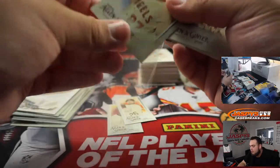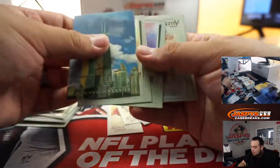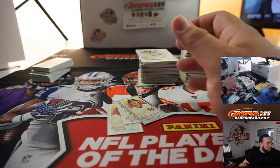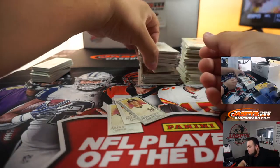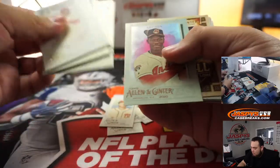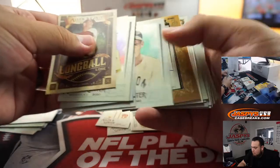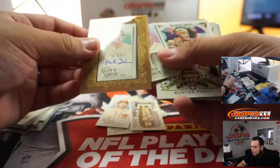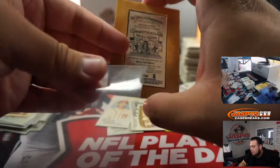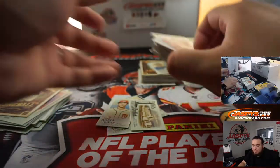Trout foil, I'm sure that's probably going to sell well. And frame mini auto, Mike Tauchman. The Yankees. It's been a Matt.